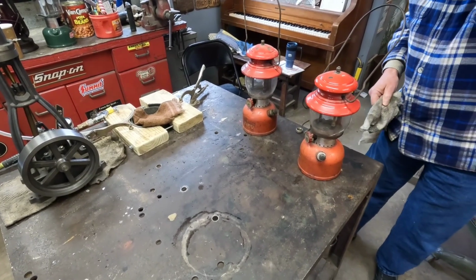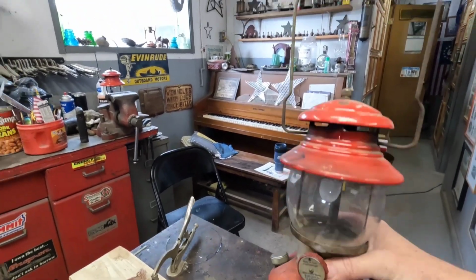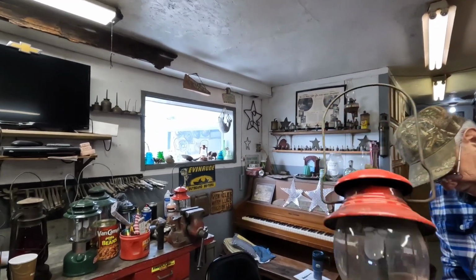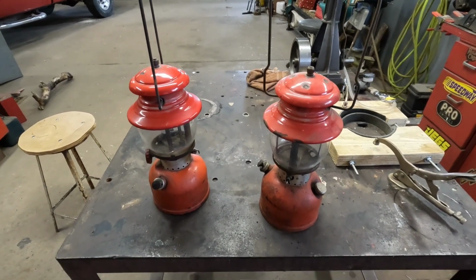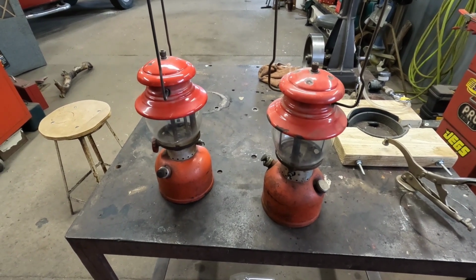And what year are they? 59 and 60, I think. This is a 59. That one's 59. This one is... No, this is 9 of 59. Well, that's what this one is too. So these two lanterns were bought by my grandpa with the purpose of using them on his boat.